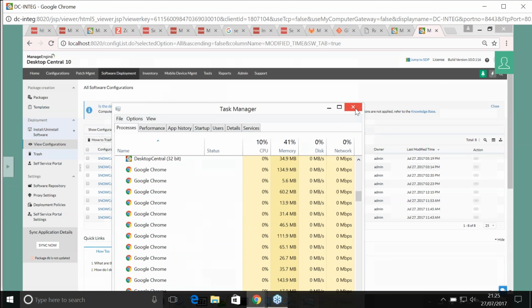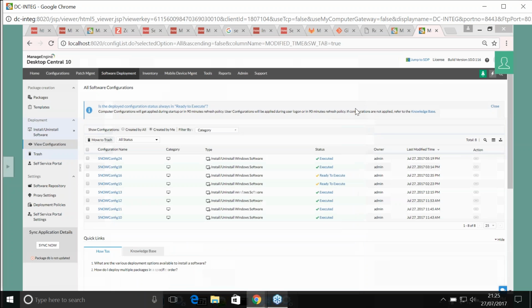Okay, so I have found the reason as to why his computer is slow. There are a lot of temporary files in his hard drive which is consuming a lot of the CPU's memory and space.